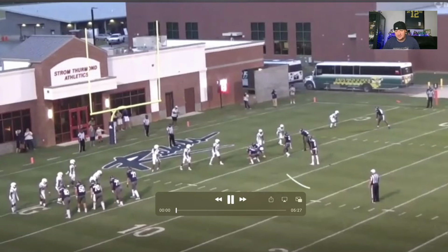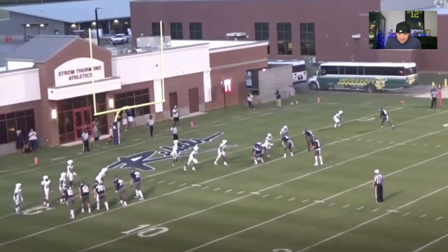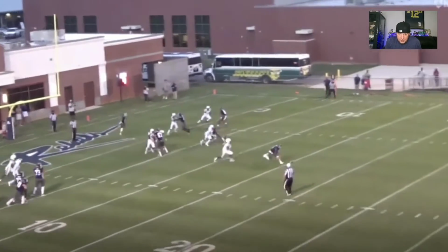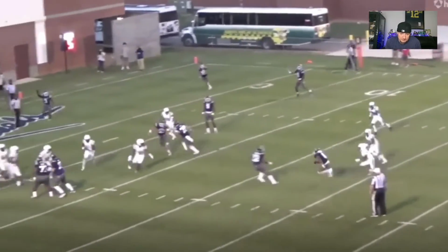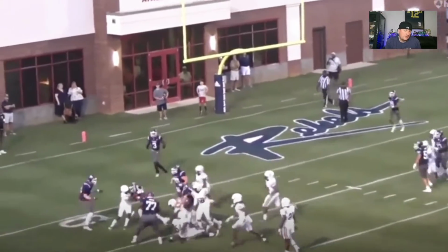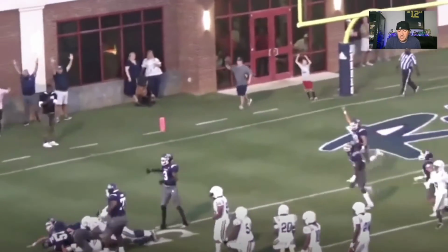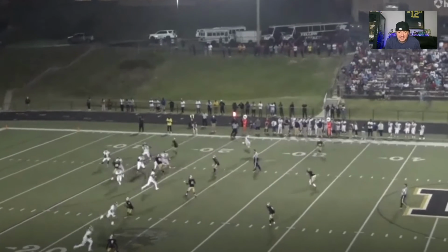5 minutes and 27 seconds. Circled off there. We're in the backfield. Looks like we got a little wildcat action. We got a weird play going on here. But we're moving. Look at this. This is showing me a lot. This is showing me some burst, some quickness, some movement skills, a little bit of tenacity.